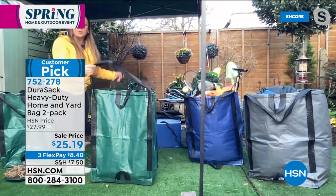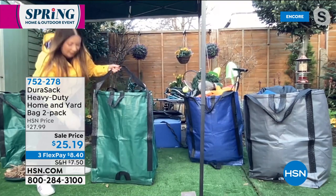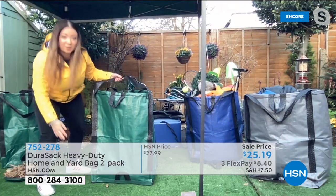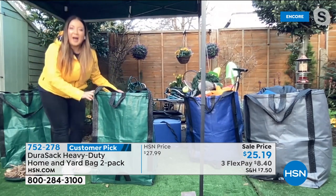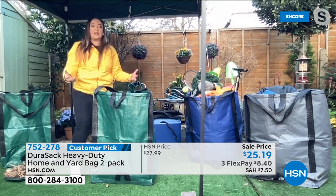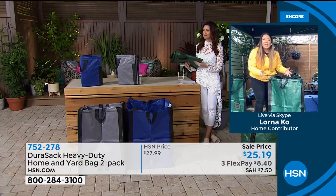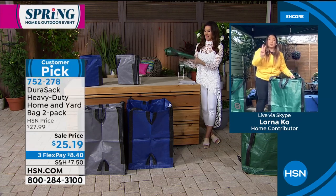And I want to show you the handles as well. Two handles on top, two on the side here, and very cleverly, two on the side at the bottom, which means you can drag it. It's not under the storage sack. The value as well is just phenomenal because if you look at competitors, they're usually about 24 gallons in storage. These are 48 gallons each, and you've got two.